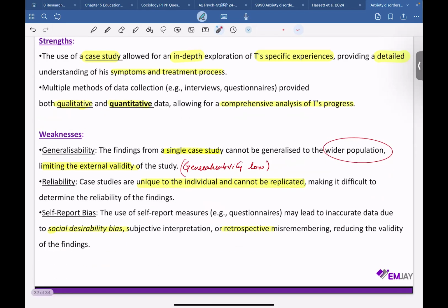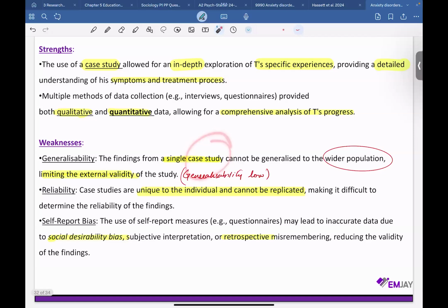The weaknesses here, because this was a case study, there was a single individual that was being studied. And of course, this puts the findings in a very compromising position because the findings cannot really be applied on the wider population, which of course limits the external validity of the study as well, also referred to as generalizability. The reliability of the study, as we should be aware, as we've studied in our AS, case studies are not easy to be replicated. If you cannot easily replicate them, you might not be very sure about the reliability of the findings, which is again a flaw, a drawback, a weakness, a limitation.